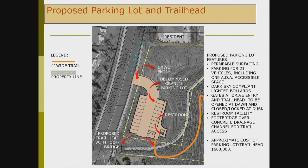Our proposed parking lot and trailhead: 21 cars. You'd have ADA parking in there. Previously discussed, it would be a permeable parking lot. The city's received a grant, and the grant has a description for what this trailhead is. We would propose a small restroom building there, and essentially access to the hillside from this location.